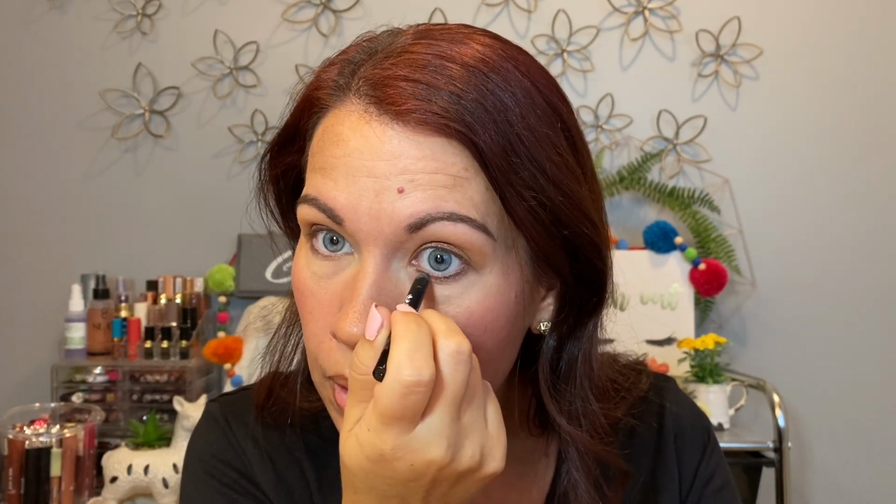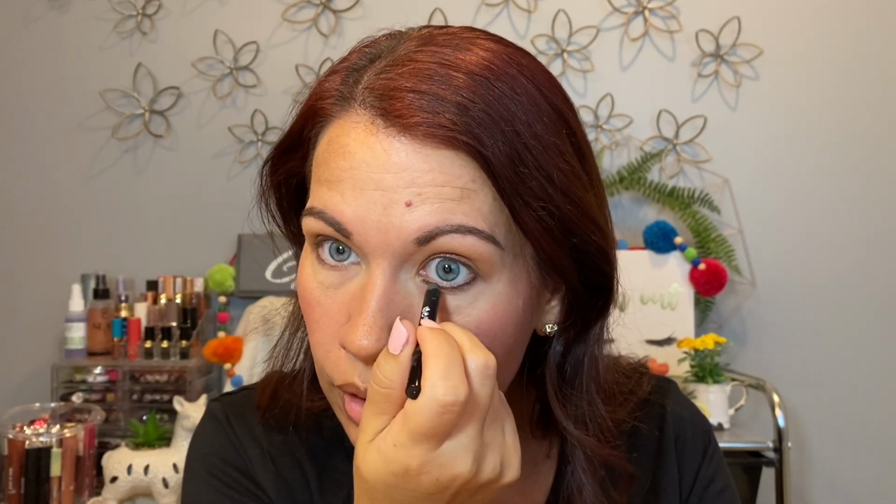Okay, and then, so let's do the under eyes. I'm going to use this brown eyeliner pencil because the shadows are not dark enough. And so I'm gonna just very lightly put a liner here because I have to have something dark. I've said that a million times, but it's just true.